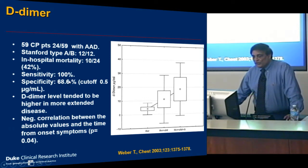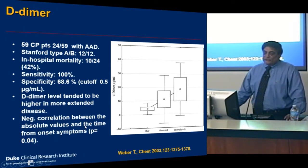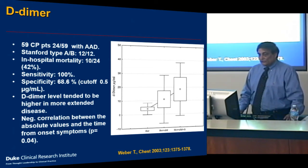Specificity is extremely low. The levels are related to the extent of the disease as shown here. So people with thoracic involvement have the least and thoracoabdominal iliac involvement have the highest level of D-dimer. And there is an inverse correlation between the absolute value and time from onset. So the highest values are close to where the dissection occurs and then it tapers off.